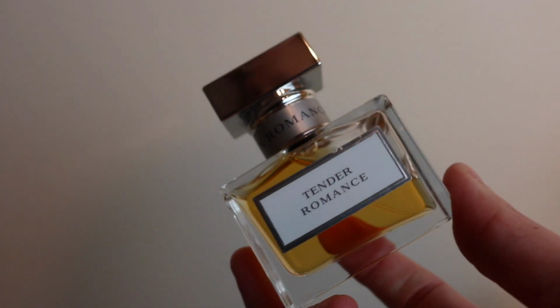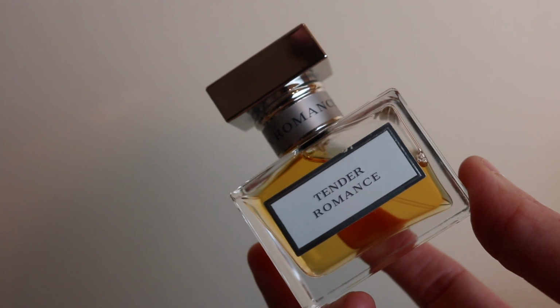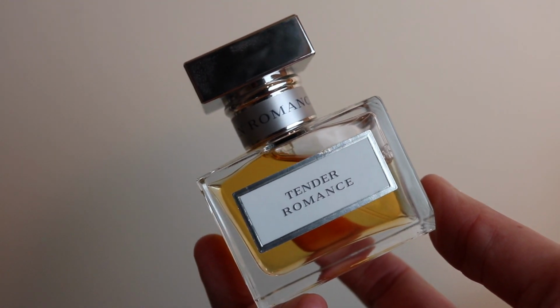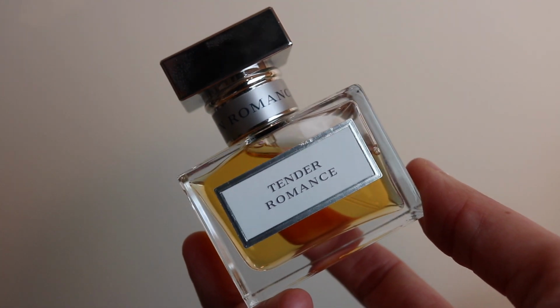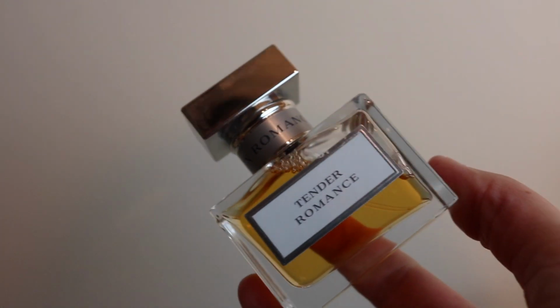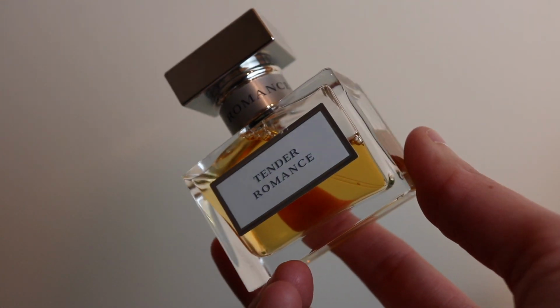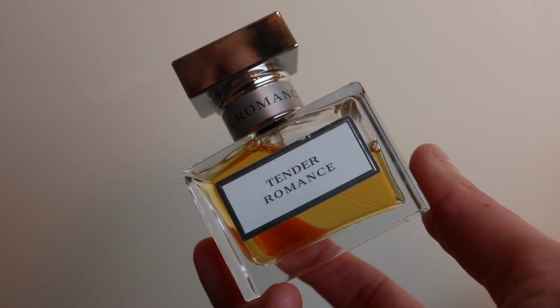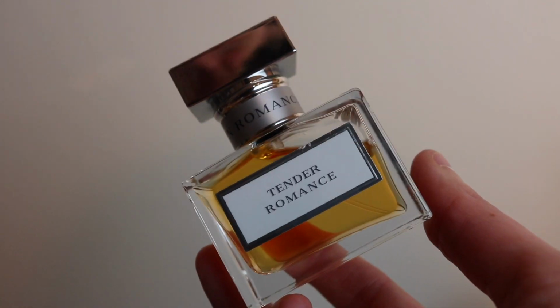Okay, next we have Tender Romance. I love this fragrance so much. This is the most beautiful ginger and pear. Oh my gosh, yes, it's ginger and pear. It leans borderline gourmand. It's just incredible. I love this. It's been discontinued. It's hard to find. I savor my little tiny 1 ounce bottle.